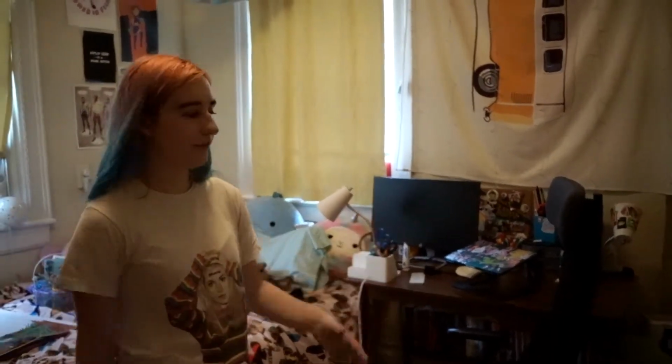Okay, so right now my bedroom's pretty crowded because I have an AC unit, so it's actually like the only air conditioned part of the apartment. So I moved my desk from the living room to my bedroom just so I could do everything in here. So that's why it's like wall-to-wall furniture.